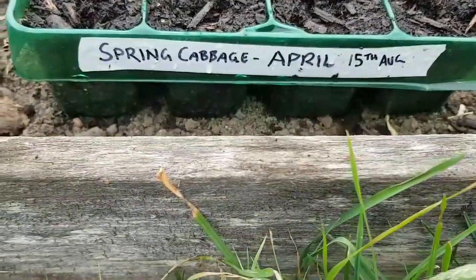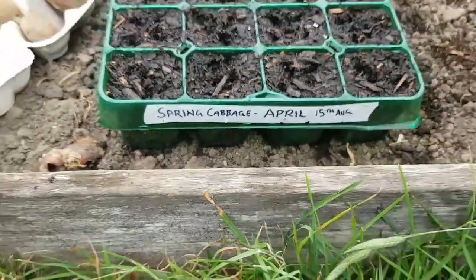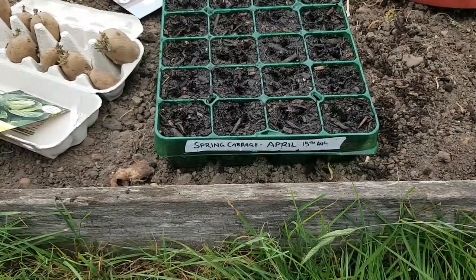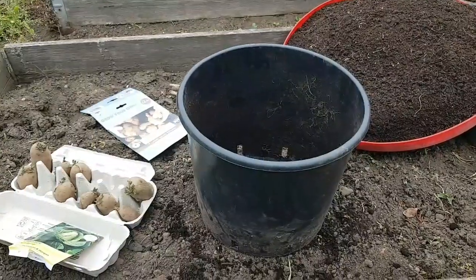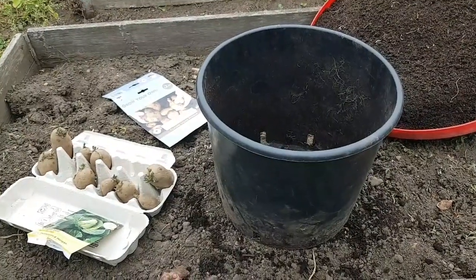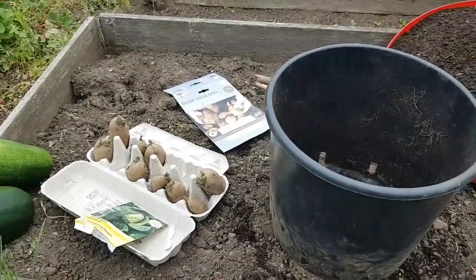So that's it then. Put a label on, dated it today, 15th of August, and that's the first part of the winter sowing, spring cabbages. The second part of this sowing snippet of the video is the Charlotte Christmas potatoes.